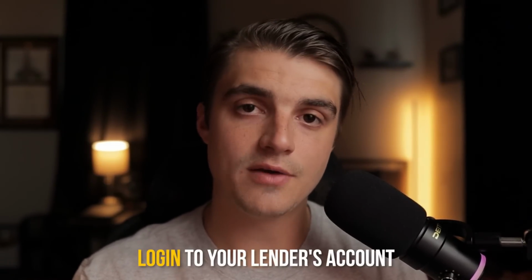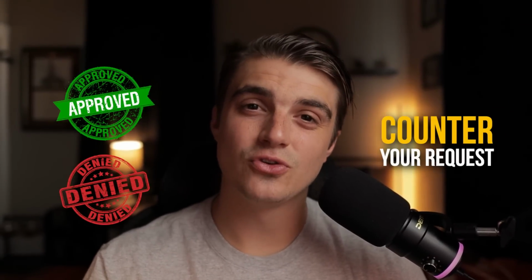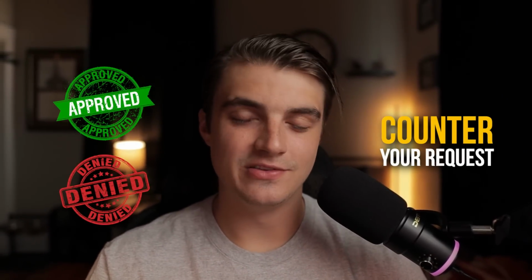If this is the route you choose to go though, all you really have to do is log into your lender's website or app and find the place where you can manually request a credit limit increase. Then you generally answer a few questions about your income and your expenses, and also give them a desired credit limit, and then you just submit your credit limit increase request. At that point, they will either approve, deny, or counter your request. So once you get to that point, obviously you can take it from there.